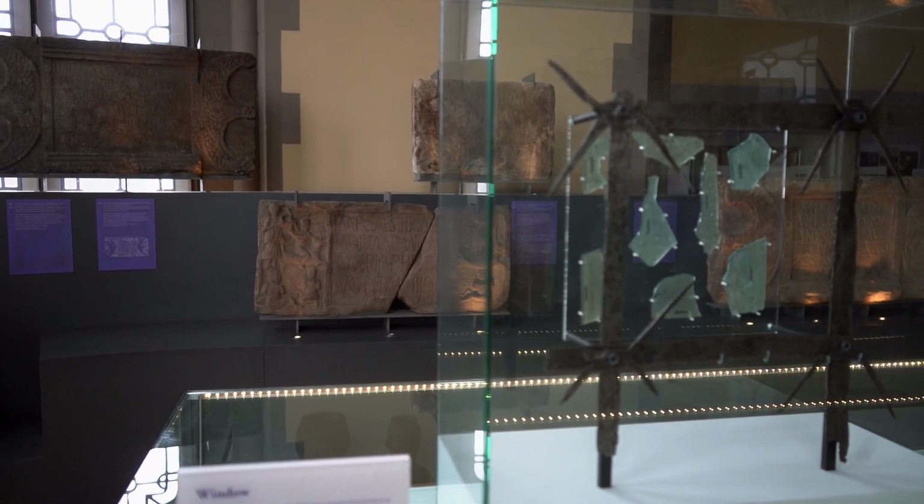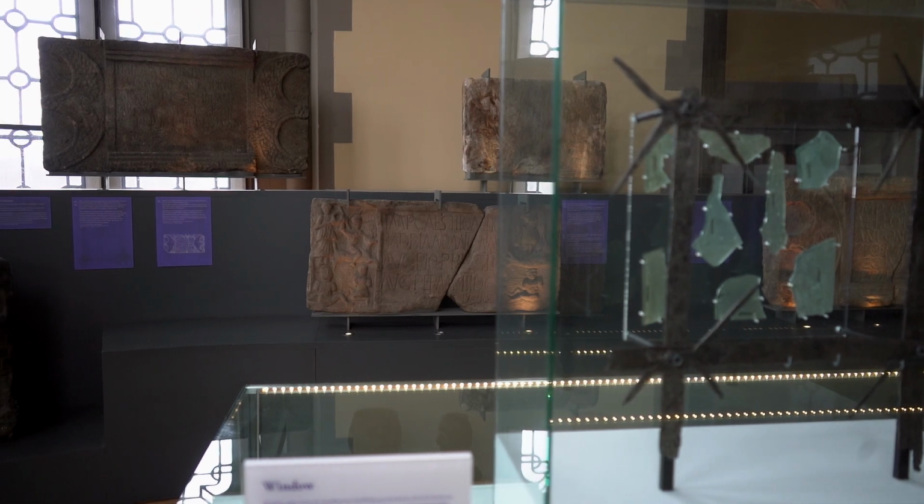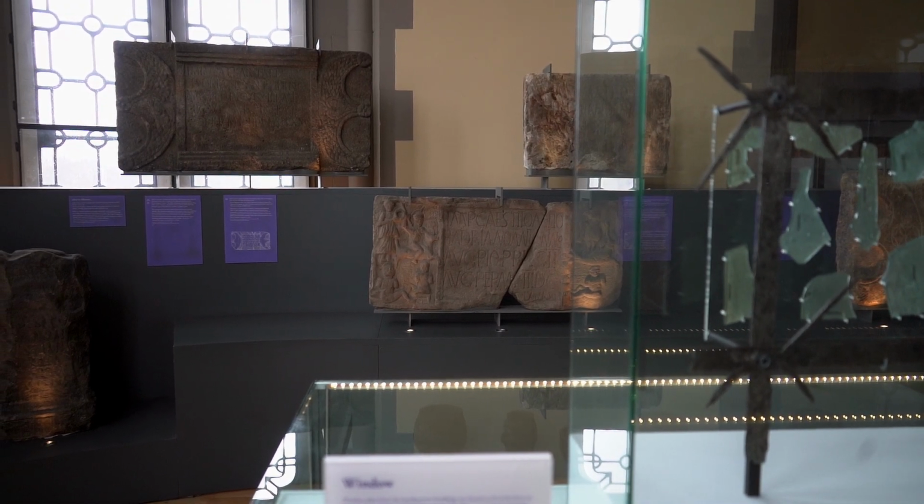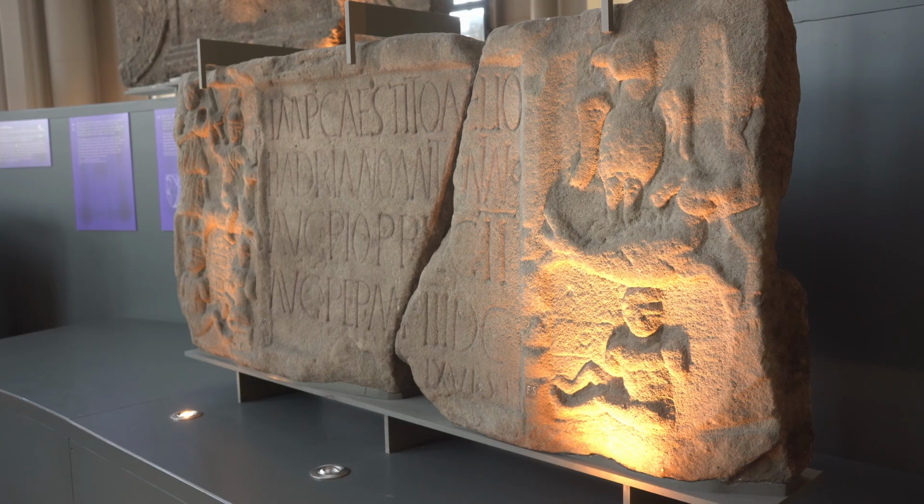So this is the Summerston Farm distance sculpture, and it gives us a great deal of information that is unavailable to us from any other source. So we have, for example, information on the legions who were building the Antonine Wall. They have dedicated this sculpture, as they have done with the other distance sculptures, to the Emperor Antoninus Pius.